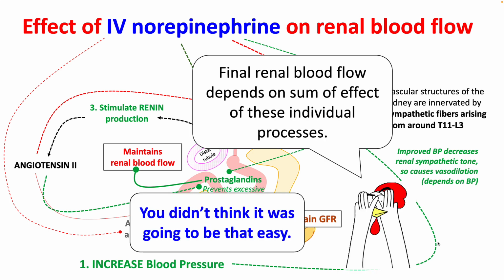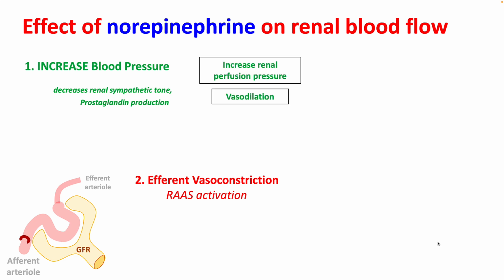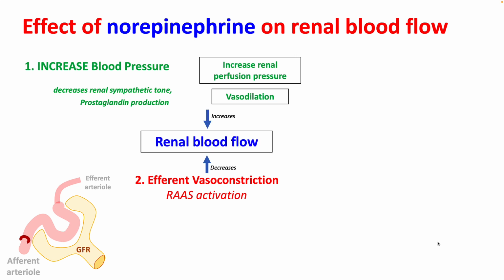So the final renal blood flow when you give IV norepinephrine depends upon the sum of effect of all these individual processes. So let's understand it a little bit more carefully. When you give IV norepinephrine, it increases the blood pressure, decreases the sympathetic tone, and increases your prostaglandin production, which will cause increased perfusion and vasodilation. The effect of norepinephrine in causing vasoconstriction, along with the renin-angiotensin system, will decrease your renal blood flow.